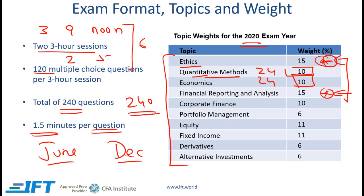The Level 1 exam is conducted twice a year, once in June and then in December. The curriculum and the weightages remain the same for a given exam year. So the June 2019 exam and the December 2019 exam will have the same curriculum. Obviously, the exam itself will be different, but the underlying readings are the same.